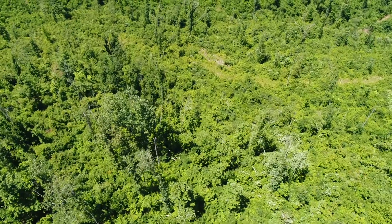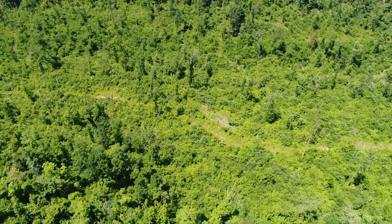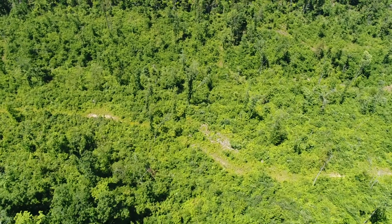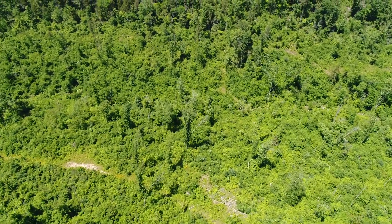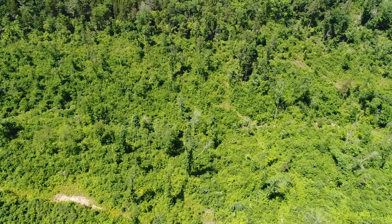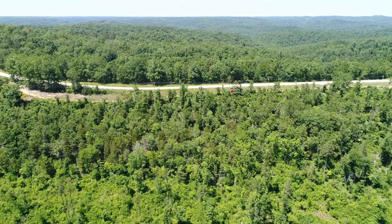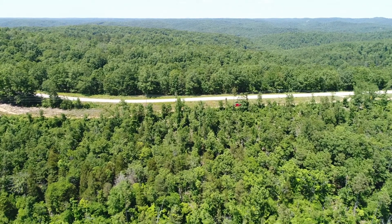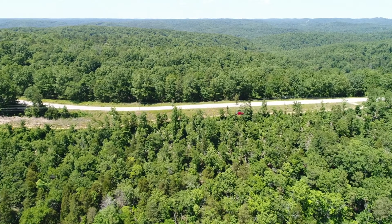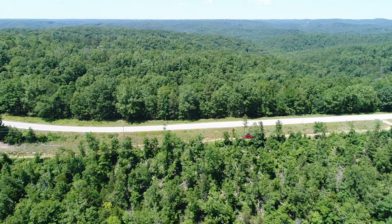There are caves in this area. They're, I mean, very nearby. And the topography here with some of this up and down lends itself to possible cave sites. So that might be cool to explore. Now we're headed back here to the north end where the truck is parked. Very peaceful area, nice people up there.